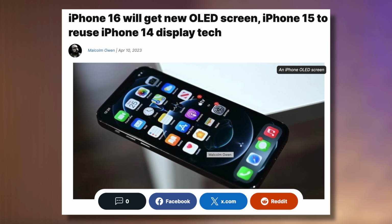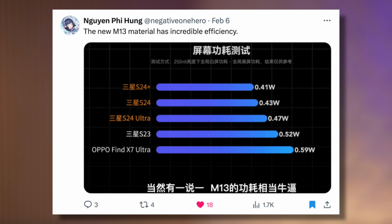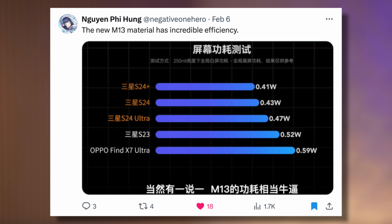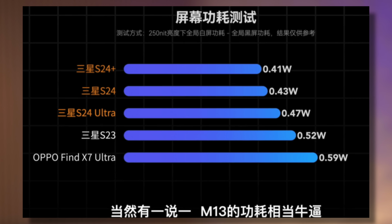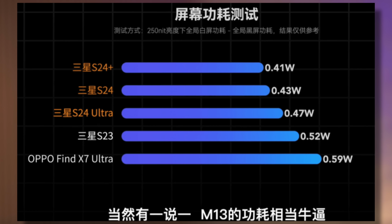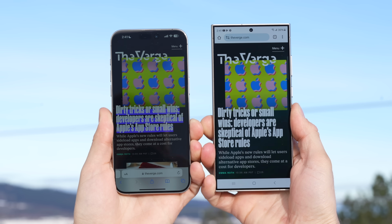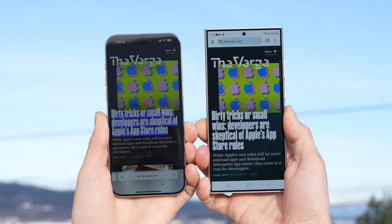For number 7, we're expecting the new iPhones to use the new M13 OLED display material, likely for the 16 Pro models, which has apparently been tested recently in terms of efficiency. And as you can see in this chart, the Samsung Galaxy S24 models with the new M13 display are using significantly less power, even less than the regular S23, which is really impressive because the S24 Ultra gets crazy bright.